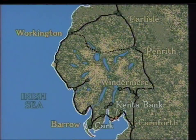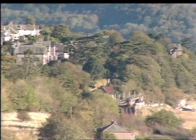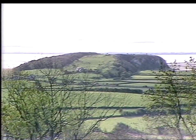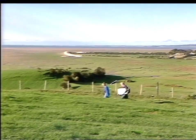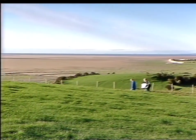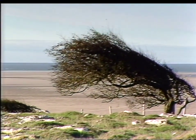Further down the peninsula, the line passes through Kent's Bank and Cark. Humphrey Head is a limestone crag which juts out into Morecambe Bay. This rocky promontory is a site of special scientific interest, and the views from its windswept summit are truly magnificent.